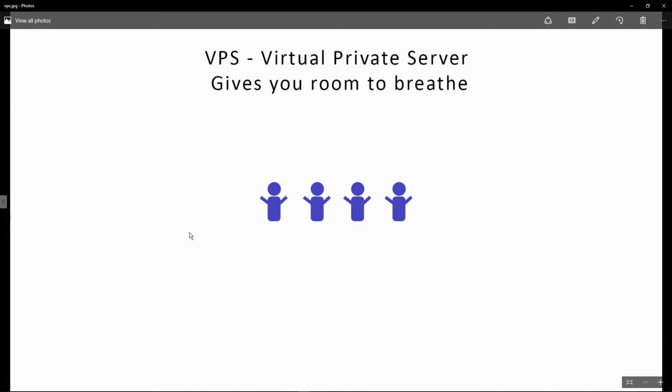This gives you more room to breathe. And basically what it means is you have a dedicated server that is partitioned for like 4 users. It depends on the web host, but let's just go with this example. So now if the server has 16 gigabytes of RAM, the resources are being allocated equally to each individual, and that way you're not impacted by this person having too many page requests or too much stuff happening on their site. You're partitioned off in your own little section of the server.